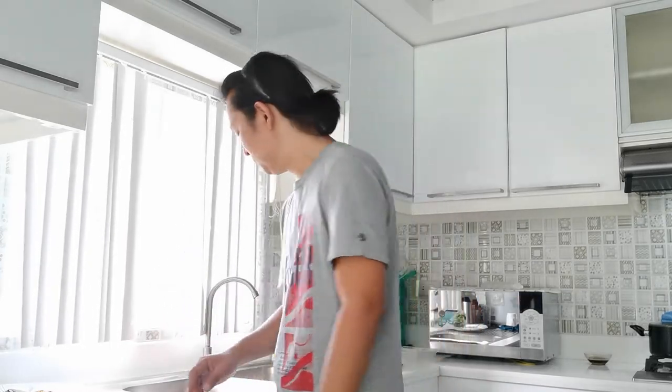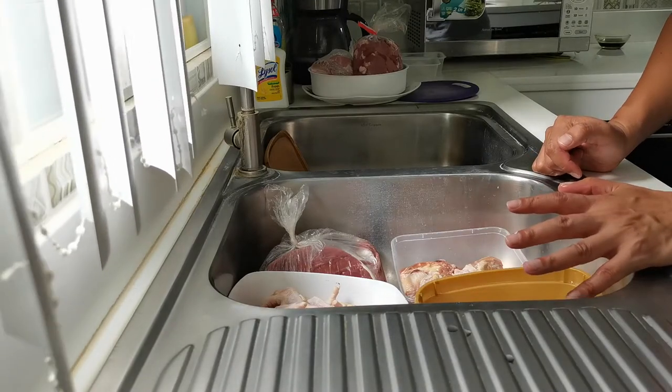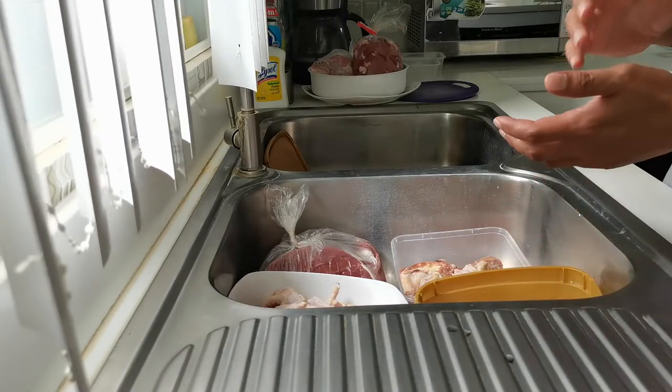So, same pa rin. Every morning and in the afternoon, yung kanyang meal. So, I'll show you how. So, I'll start preparing na yung meal ni Haley. So, ang plano ko is mag-prepare na good for like 5 days.